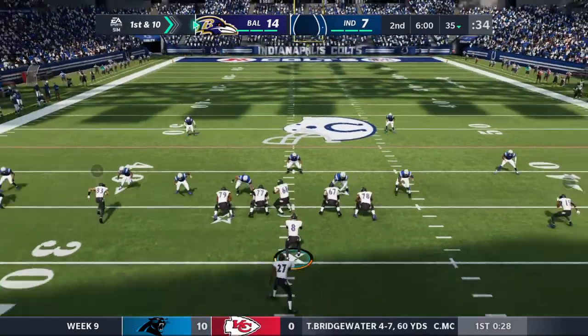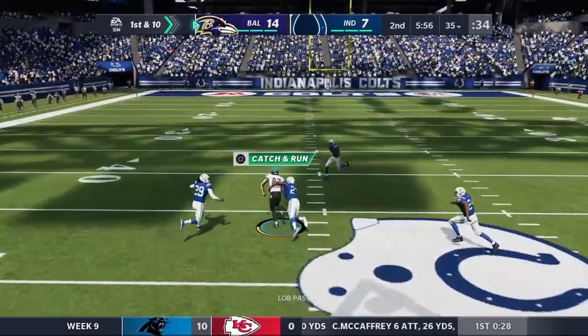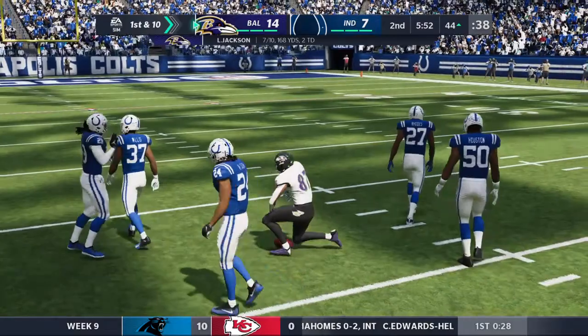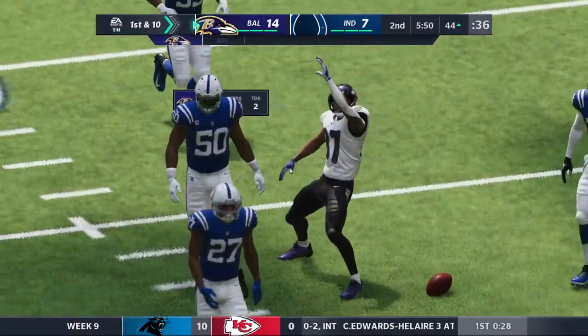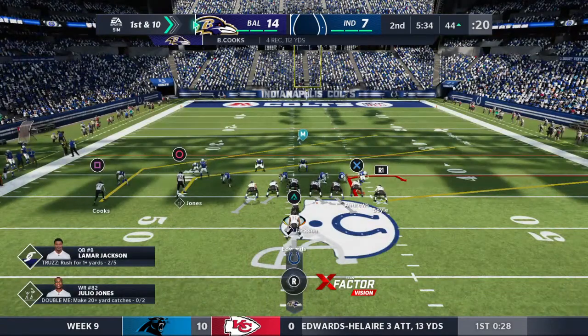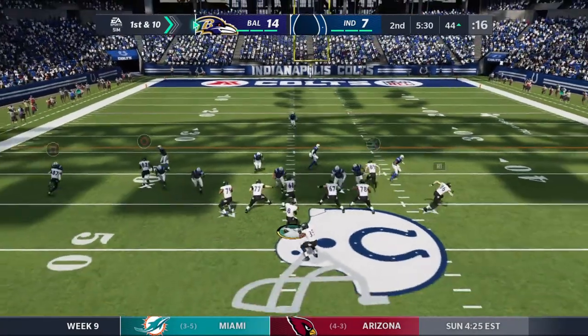Here's 1st and 10. From the gun, it's Jackson. And Cooks has it over the middle. And they're going to have this across midfield and inside the 45. Great gains back-to-back. Last time over 30 yards, better than 20 here.